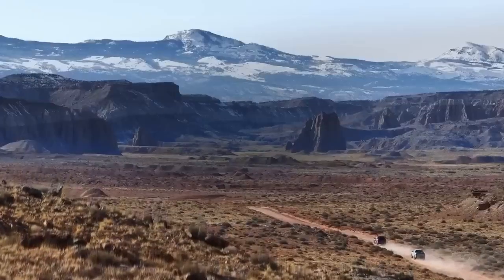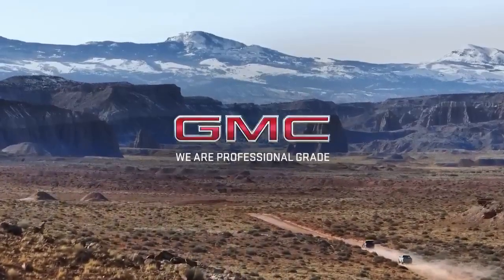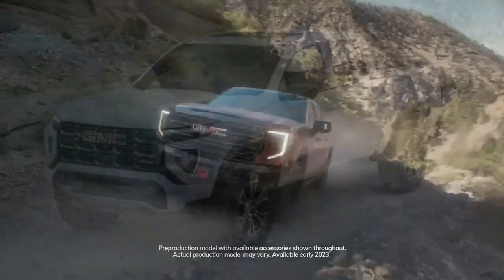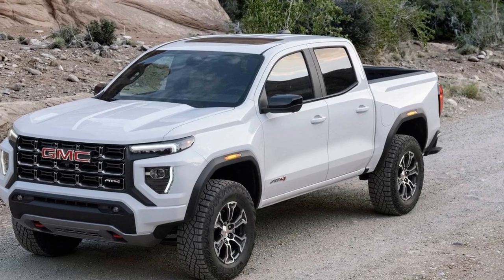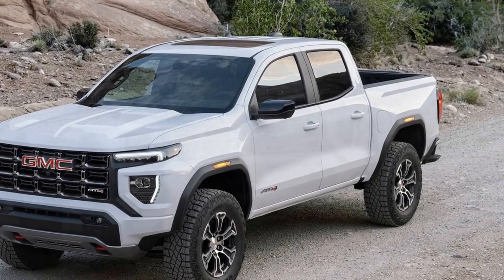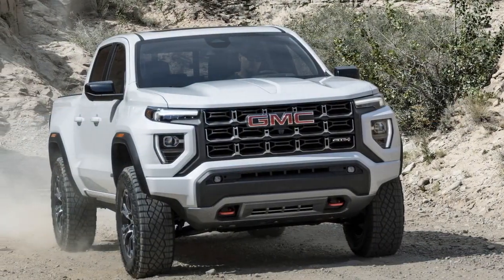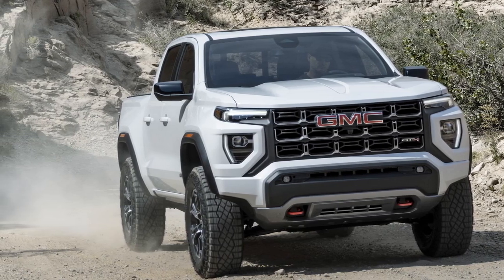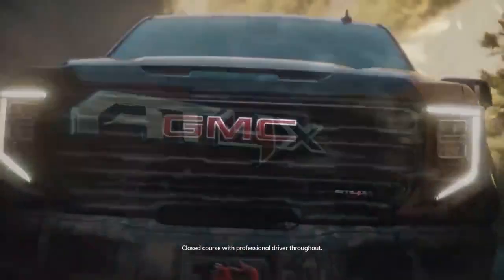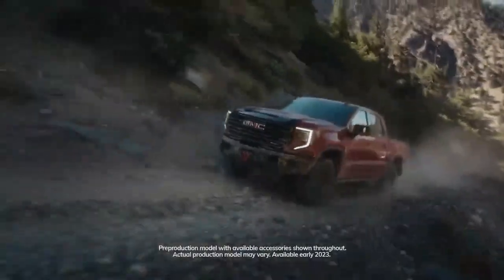What truly sets the Canyon AT4X apart is its robust off-road capability. Equipped with the advanced AT4X off-road package, this truck features an impressive four-wheel drive system with an automatic rear locking differential and a 2-speed transfer case. Hill descent control and a dedicated off-road mode are included, ensuring that the Canyon AT4X can tackle even the roughest terrain with ease.